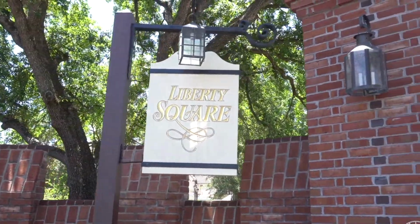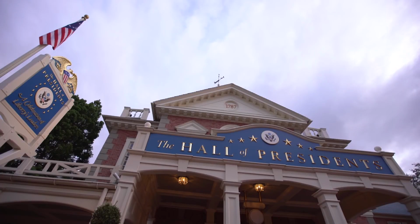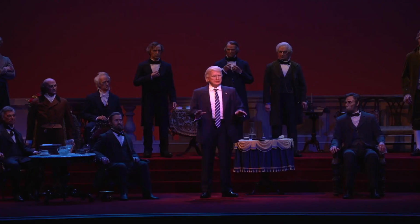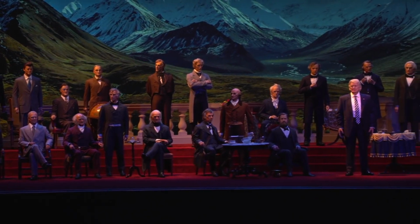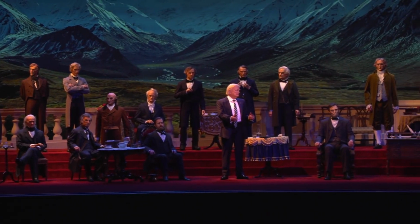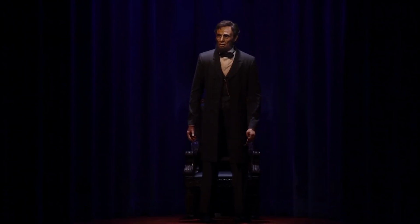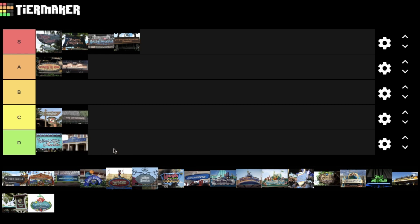Let's move on to the smallest land in the park, Liberty Square, starting with the Hall of Presidents. I don't really like this attraction, but it's a good place to cool down on a hot day and marvel at the amazing audio animatronics. I understand that it is popular with the American guests, but it feels a bit like political propaganda to me. That is why I'll be putting it into D tier.